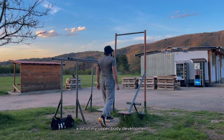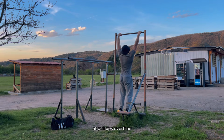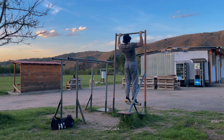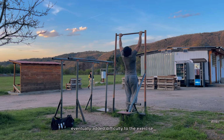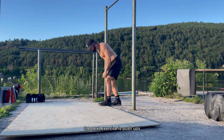And honestly, a lot of my upper body development came from simply getting stronger at pull-ups over time. Not by doing crazy variations, just by consistently doing pull-ups. More reps, better form, eventually add difficulty to the exercise. That's what builds muscle.